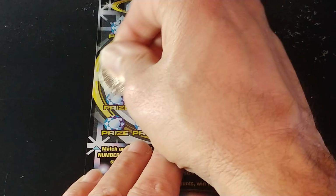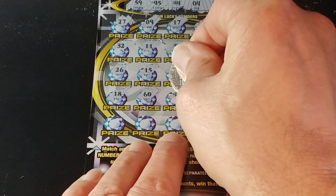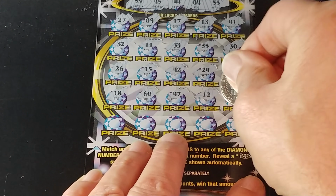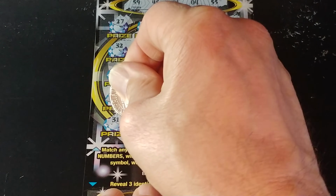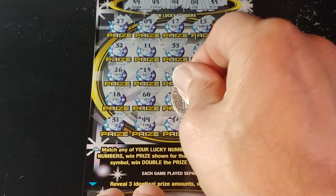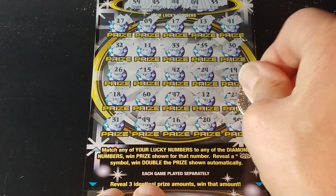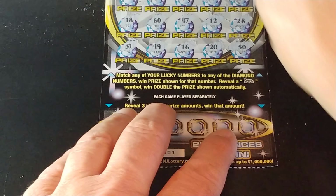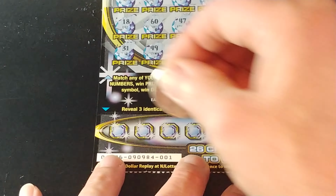Two rows left, 18, 60, 47, 12, 28, and the last row, 31, 49, 16, 20, and a 50. So nothing up top. Let's see if we have three matching numbers or three matching dollar amounts at the bottom.